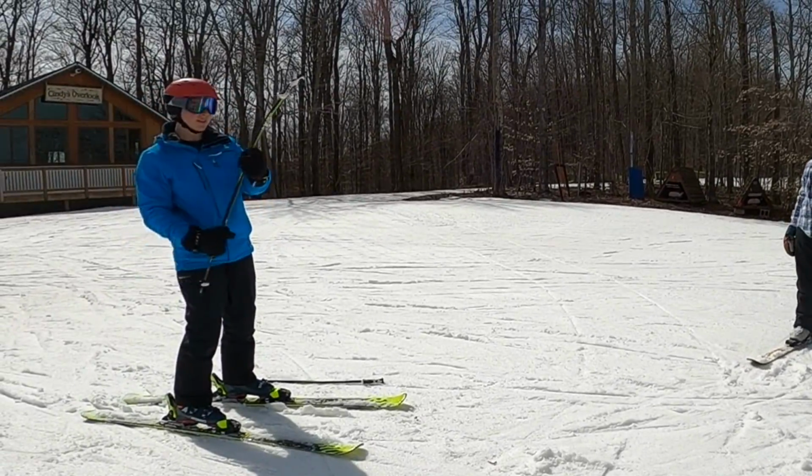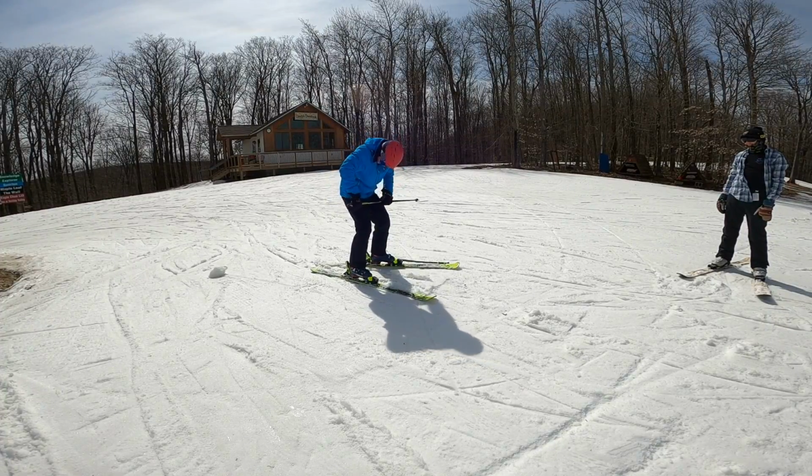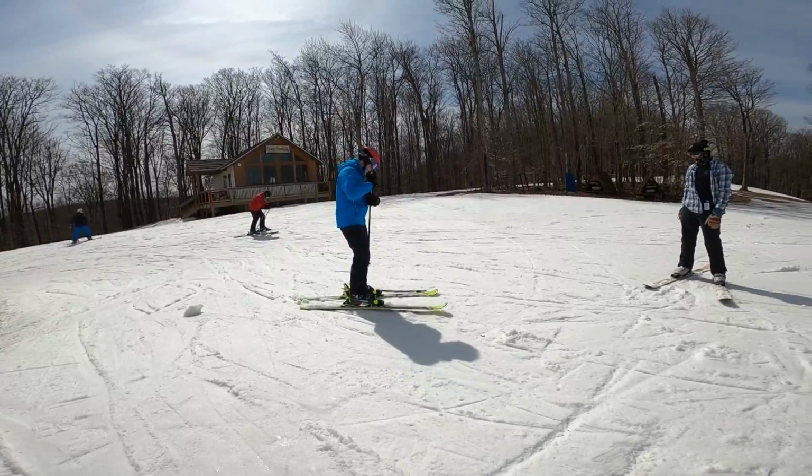Okay, that's a good size. Did you just bend your pole? I was gonna say, I really wanted to break the pole and he held it up, it was just crooked. There you go. Now it's like a racing pole.